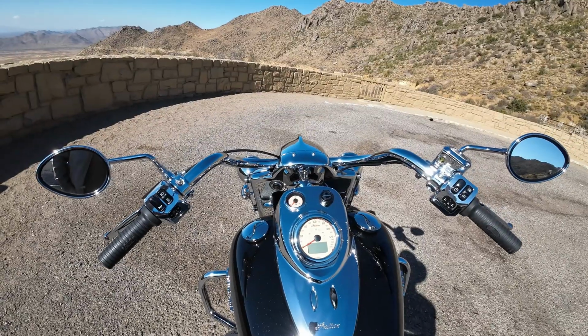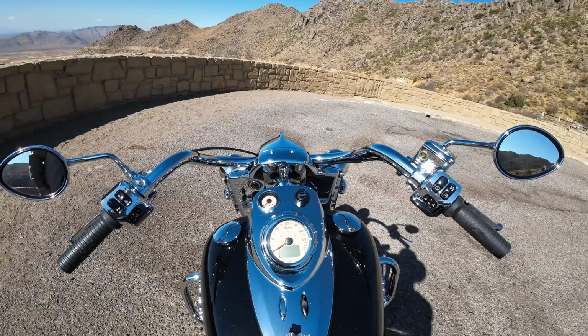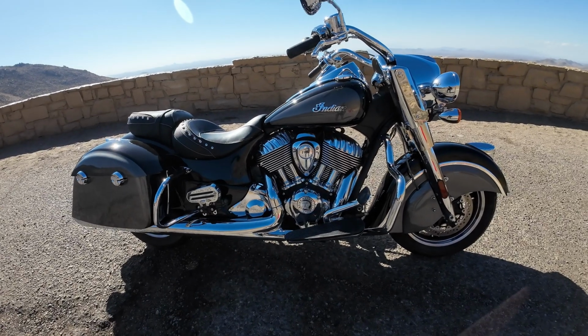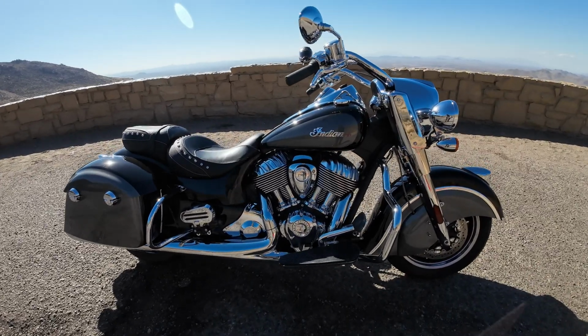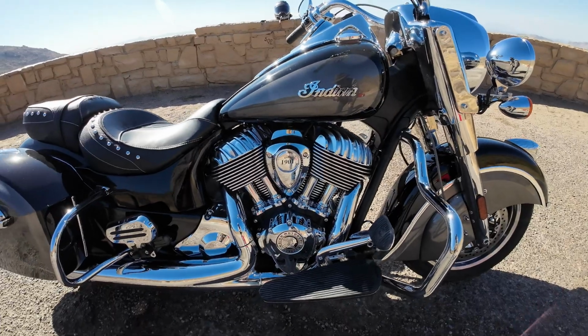One of the things I really liked about this bike in general was this view with the nacelle and the wide handlebars. What drew me to the bike was the Art Deco look of the whole thing, the swooping lines, the motor, and what they did with the top of the valve cover gaskets.